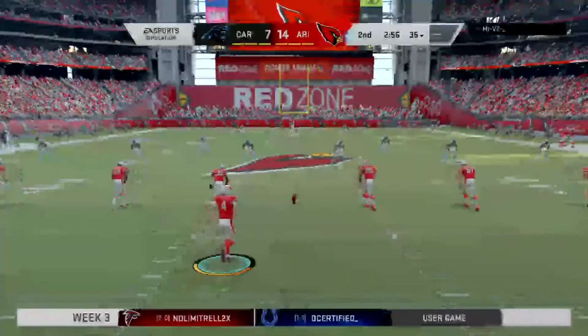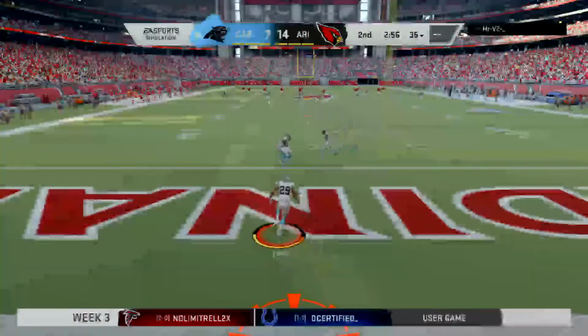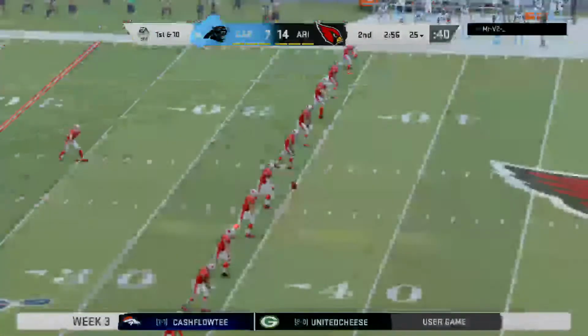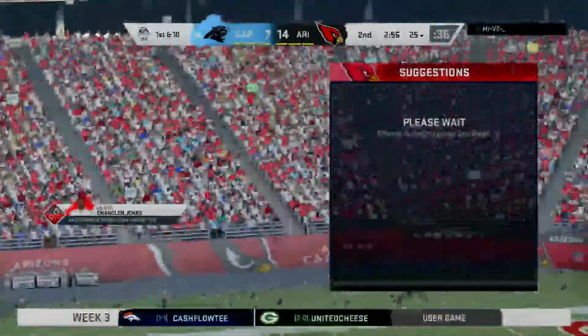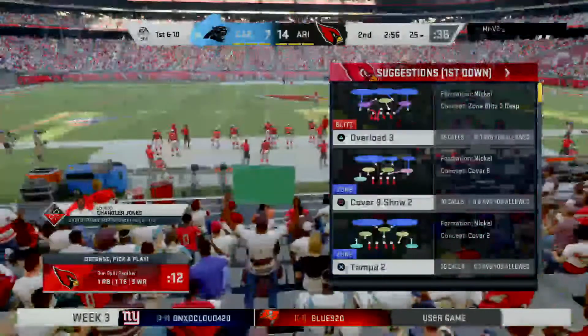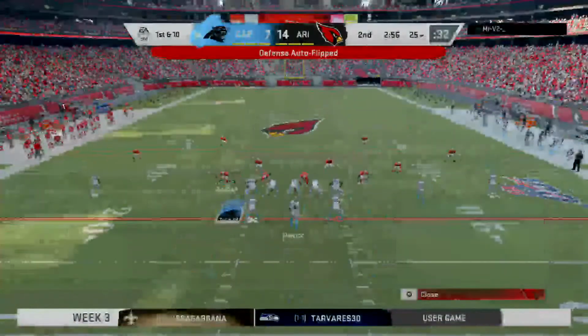Out is the kickoff unit as they run up and send this one away. And that'll carry over the back line of the end zone for a touchback. The Panthers out there and ready to begin their next drive.